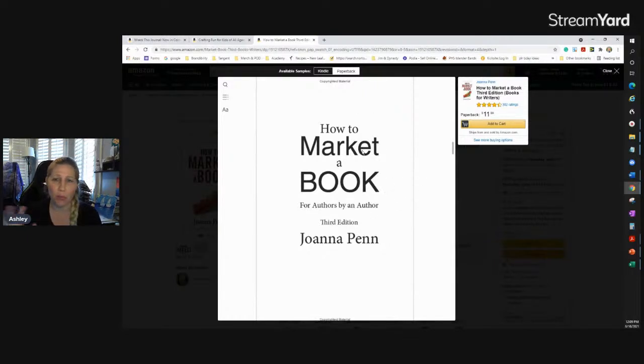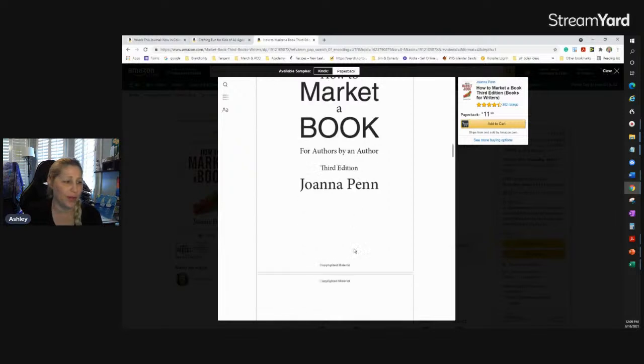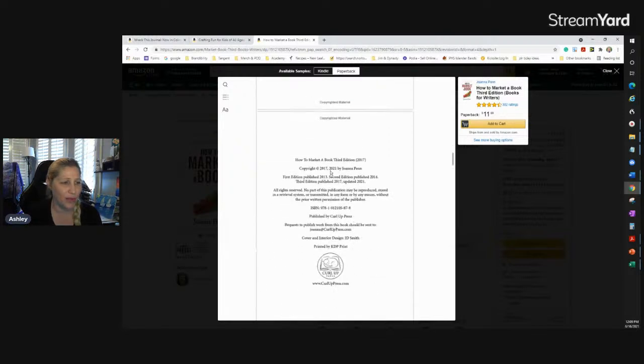And so it's very bold type print, and so what she has for her simple page, she says how to market a book. This is a really nice one because there's not a whole lot going on here. Published by Curl Up. So here's her ISBN. You can get your ISBN from Amazon. So published by Curl Up Press.